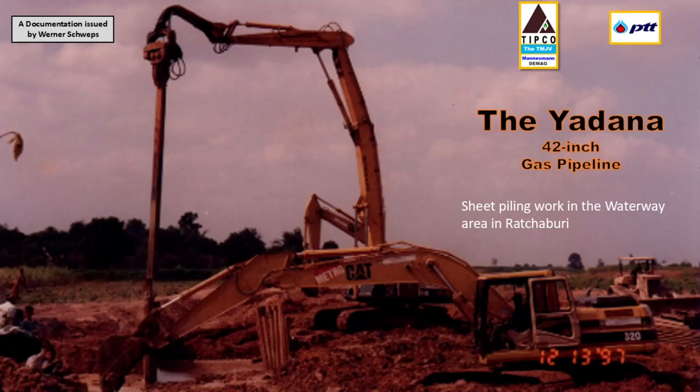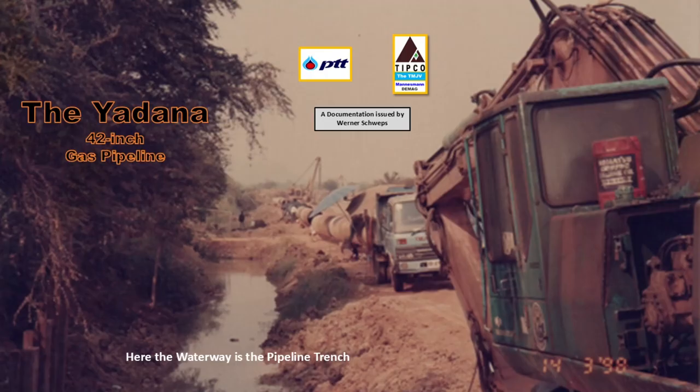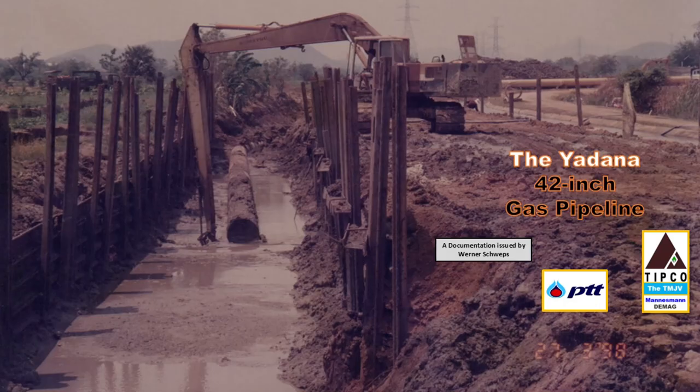In the waterway, we had to utilize deep sheet piling extensively, as the work in these water ditches was similar to working in a swamp, although, in Ratchaburi, access to the construction site was relatively easier due to some existing dirt roads. However, the limited space available for our heavy construction machinery caused significant challenges and problems.